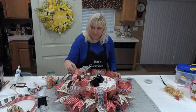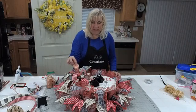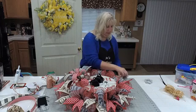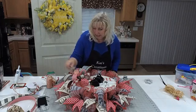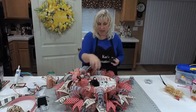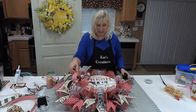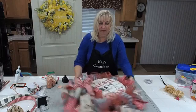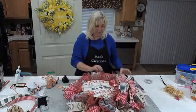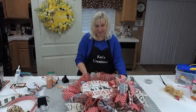So I don't know if I'll add that because it really kind of hides it. It doesn't emphasize it, and I think that's way too big. But we'll look at these. For sure, we're going to add the cowbells to it. So we're going to add these down to the bottom where I left my pipe cleaners on because I didn't cut them off.